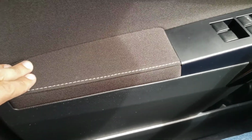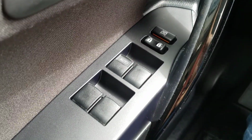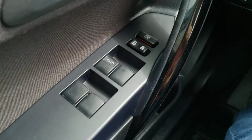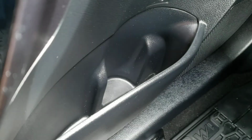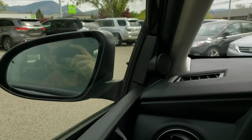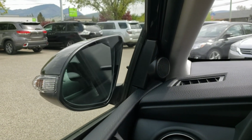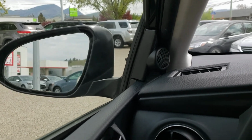You've got a nice padded armrest here with that nice accent stitching. And you'll also find, of course, the controls for your power windows and locks, and as an added bonus, your driver's side window is automatic. Just below that, you'll find a little bit of extra storage as well as an extra cup holder integrated into the door panel. And just to the right here, you'll find the power mirror controls. And as an added bonus, you've got power folding mirrors. That is a very nice feature. Helps to keep this vehicle in pristine condition by ensuring that nobody clips your mirrors when you park.